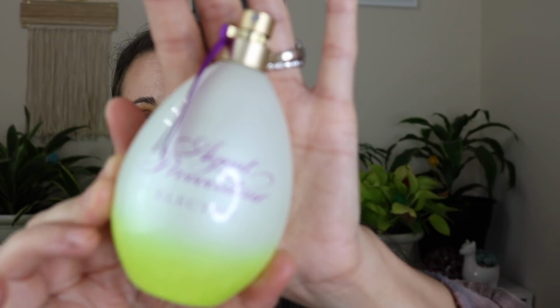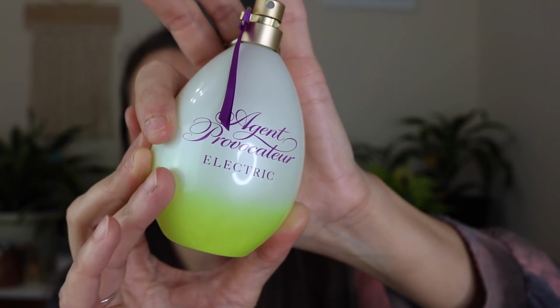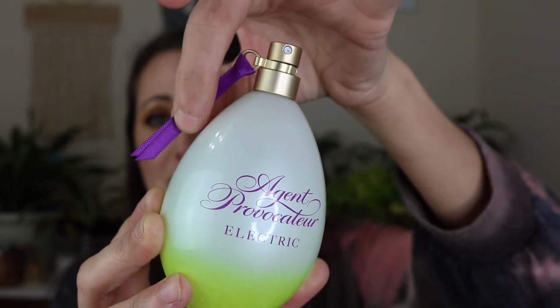Okay, next we have an Agent Provocateur fragrance, and I picked this one up last summer and I fell in love with it. This is a fig fragrance, but it's a very, very citrus heavy fig fragrance. This is called Electric. I love this bottle too. I think it is so, so beautiful. I love the neon green and the beautiful pearl white with the purple writing, and the purple ribbon is just so pretty. This is a very citrus heavy fig fragrance.